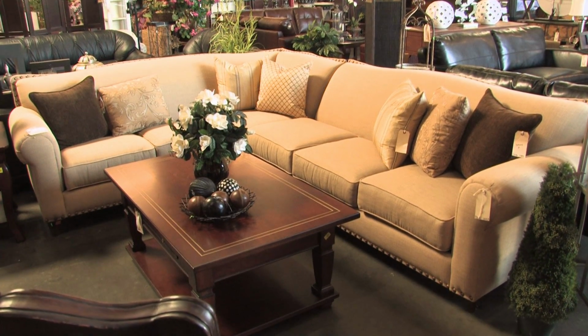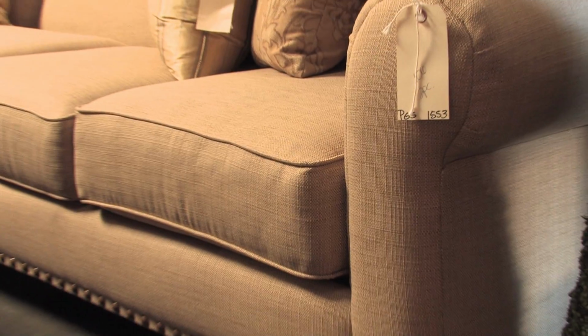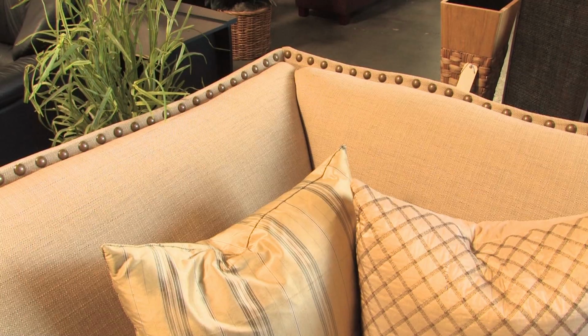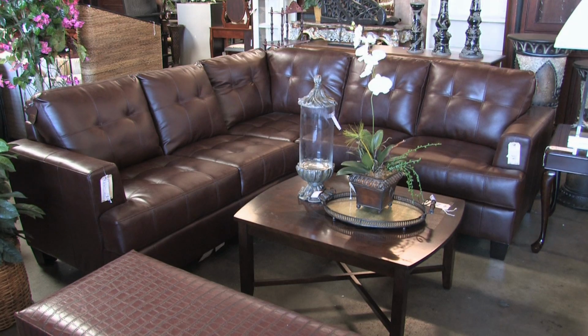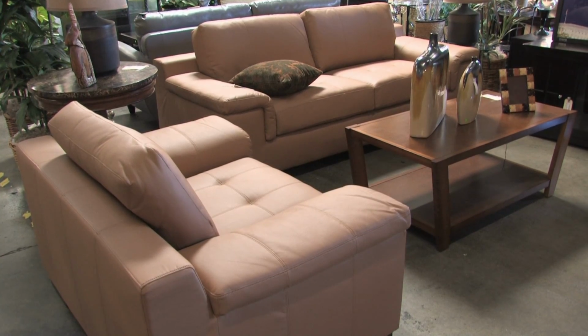Peggy Holt showed me a sofa that was in a model home. It sells for $999, which would be, at a regular retail store, probably at least $1,500 to $2,000. You can buy complete rooms created by designers at a fraction of retail prices. And everything is coordinated, and it's unique.